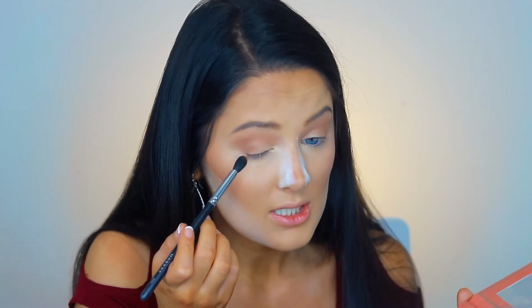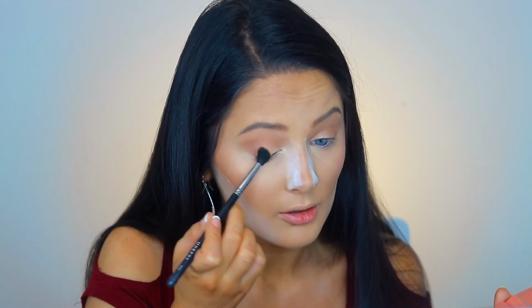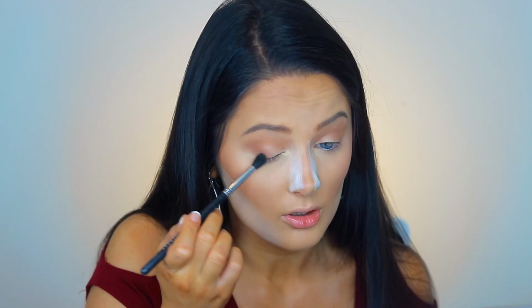Okay, now just for a little bit more dimension, I'm just going to be picking up my Morphe M330, and I'm just going to be picking up the color Mousse, and I'm just going to lightly tap in it, and I'm just going to put this right here on my outer V, just in the slightest bit. I just want to add a little bit more dimension to this look, because honestly, I just like for it to look a little bit more dark.